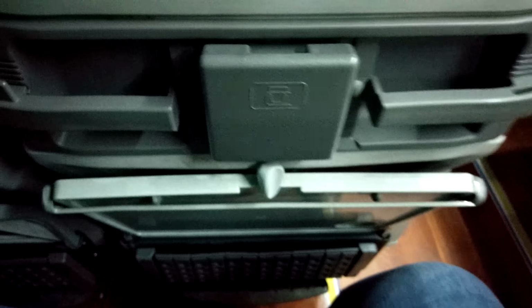Kuya, I want to show you my top secret way of reclining dito sa P2P bus. Basically, what you do is you turn yourself sideways like this, raise your foot like this, and now you're reclining sideways. You have more space, nakataas yung paa mo, and you're pretty happy.